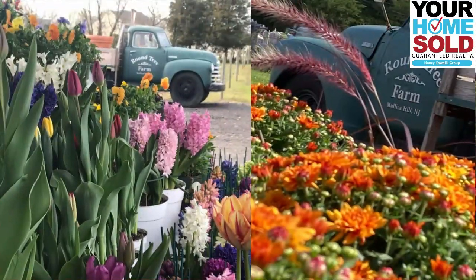This is beautiful. I walked in this greenhouse, I was just blown away. I walked around to my daughter, like, ooh, there's so many cool things.